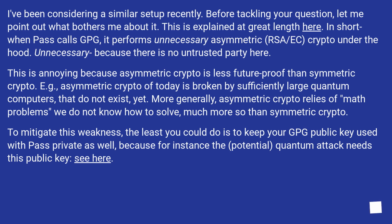This is annoying because asymmetric crypto is less future-proof than symmetric crypto. For example, asymmetric crypto of today is broken by sufficiently large quantum computers that do not exist yet. More generally, asymmetric crypto relies on math problems we do not know how to solve, much more so than symmetric crypto. To mitigate this weakness, the least you could do is to keep your GPG public key used with pass private as well, because for instance the potential quantum attack needs this public key, see here.